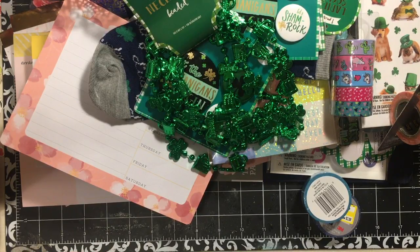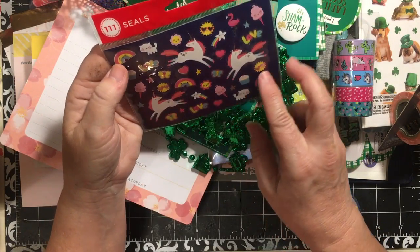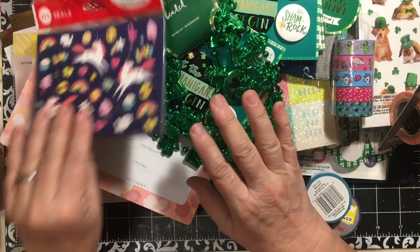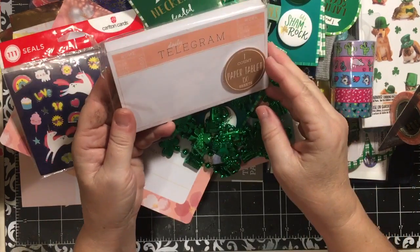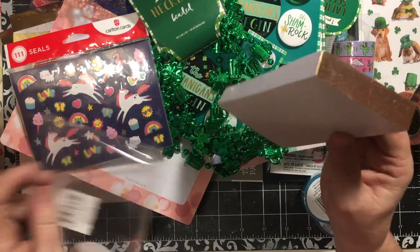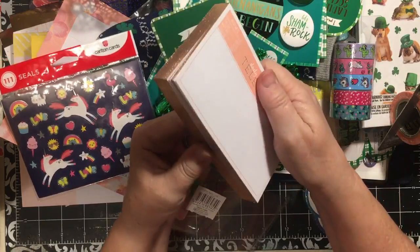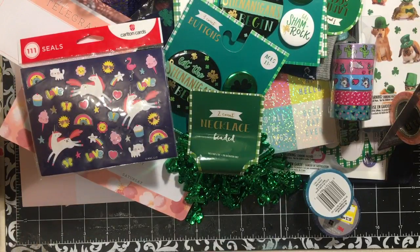I'm all set. And then I got these cute unicorn stickers. I think they were $2.49, and there's 3 sheets. I opened it up to check to see how many sheets were in it. There's 3 sheets. So I got that. And look at this, a daily telegram in the peach with the copper edge. I thought those were really cute. So now if I could just take the time to make something peach, that would be really awesome.